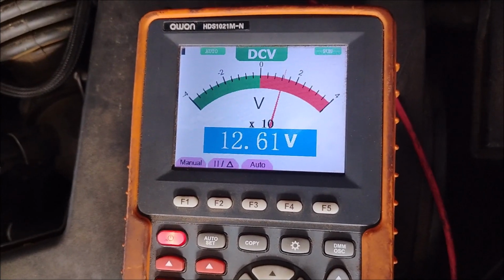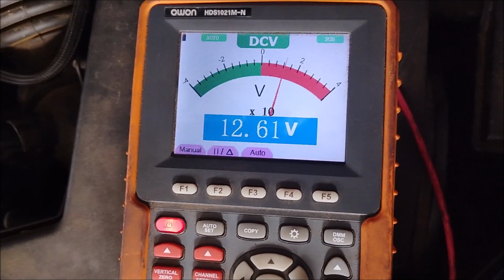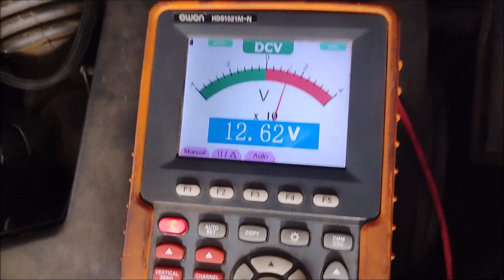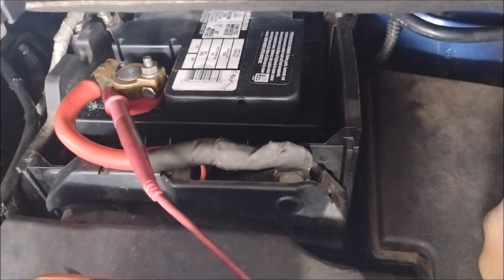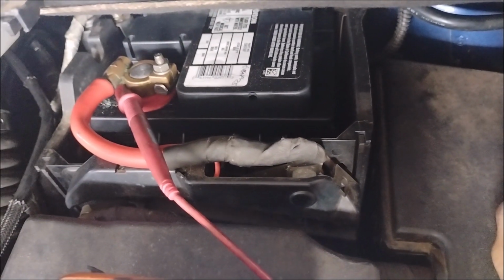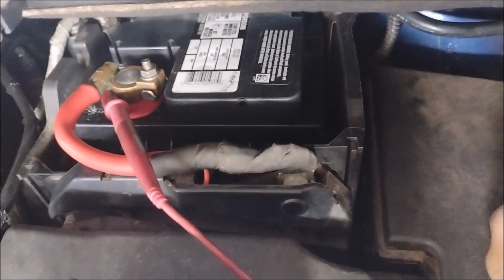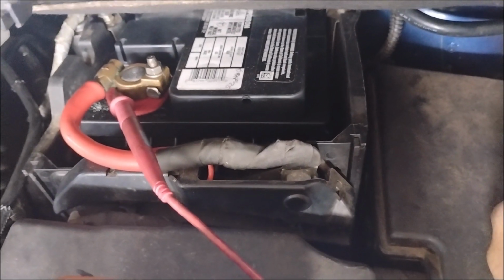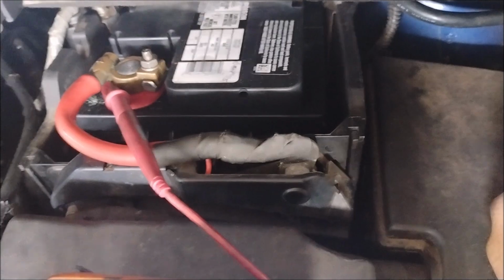And when I saw this the first time, I suspected that maybe the battery was bad, so I replaced the battery. But even with a brand new battery that I've installed, the battery voltage still drops over time. It gets down to 12.4 volts, and then I get the message on the dash and the car won't start.